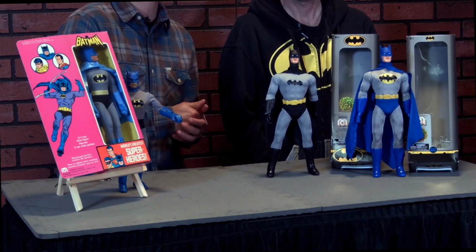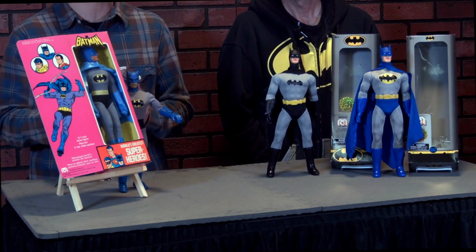Welcome to the Current Toy Review, and today we're talking about Mego Batman. We've got four Mego Batman in front of us, I should say. We got the new one from 2018, and we got some old ones to compare it to.